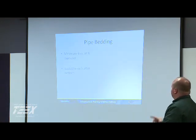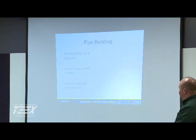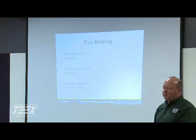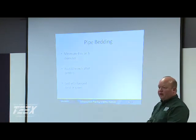Pipe bedding, I prefer at least 4 inches or a quarter of the diameter. Especially here, if you're able to pull out something decent, you put it back. We have a lot of rocks, so anything we pulled out, we always bedded back. We tried to use red sand, stuff like that, which was pretty available for us. You can get into pea gravel.